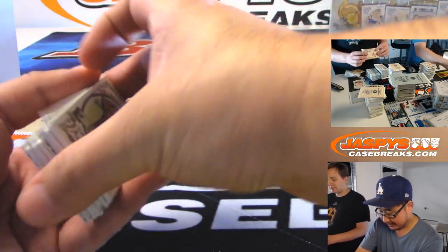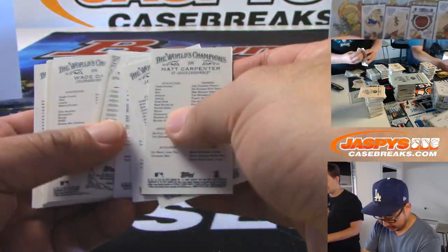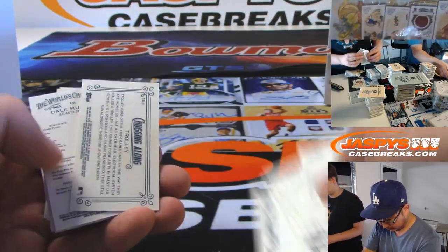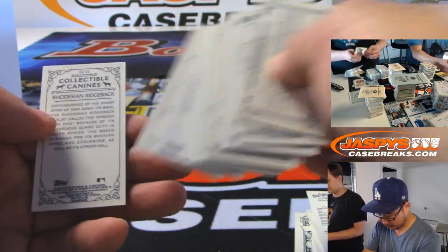I think we have a booklet in this pack. Ooh, a booklet. I'm gonna save it. All right, let's look for some of the hand-numbered cards. All right, so nothing there.